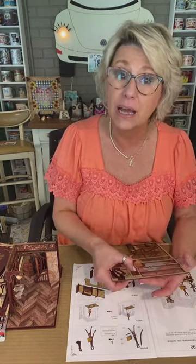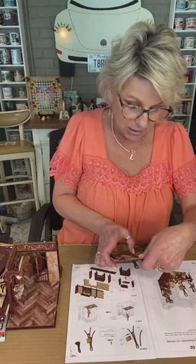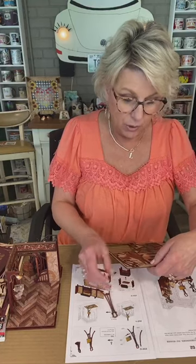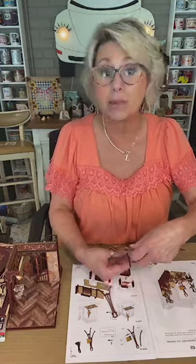I looked on Temu last night. There are some that are a little less expensive on Temu, and they have some that I didn't see on Amazon. I might order one from there just so I can report back to y'all if they're worth the money, or if they're the same quality. They may be made by the same company.